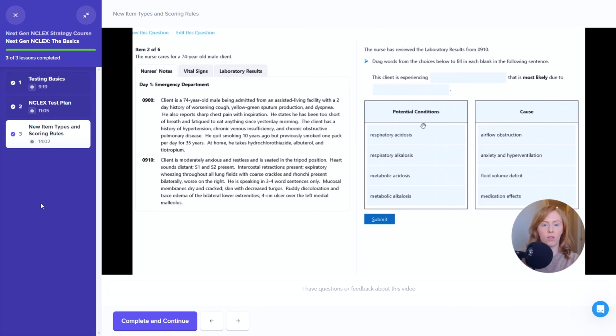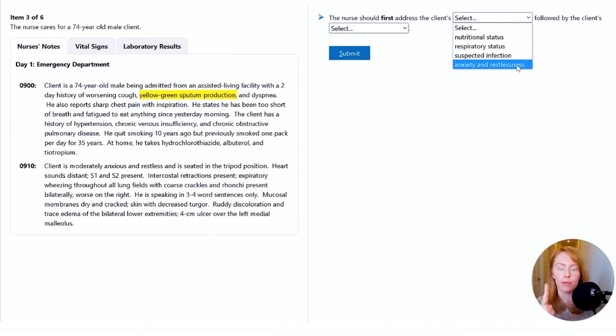It breaks down how the NextGen testing format works, how it's scored, and most importantly, it gives you a bunch of great little tips and tricks for solving case studies and problems, as well as how to avoid falling into trap answers. The fact that it directly addresses how to take the NextGen test and provides strategy for attacking it is super useful. You just don't get this test-taking strategy element with a lot of other courses out there, like Archer, for example.